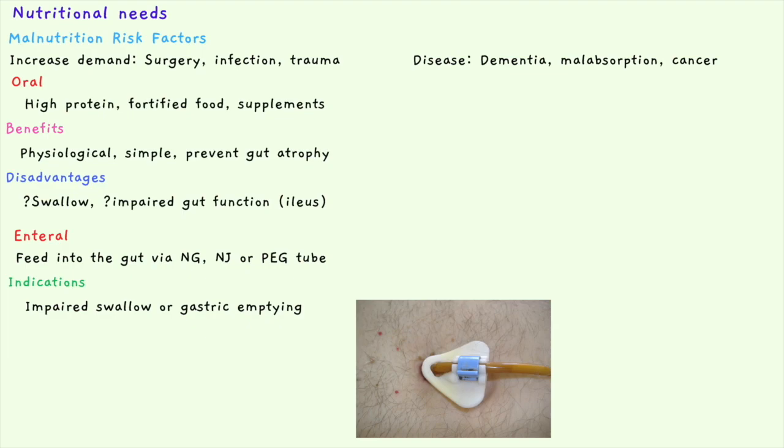Enteral is the next option, and this is feeding directly into the gut or the intestines, usually with a nasogastric tube, but it could also be a nasojejunal tube or a PEG tube, so you're going through the skin or percutaneously, as shown in this diagram. Indications, so we're basically thinking about the disadvantages of the oral option, as enteral is the next step up. So if the patient has an impaired swallow, you bypass the swallowing, or delayed gastric emptying, again you're bypassing the stomach, so you're going directly into the intestines. The patient may have gastric emptying issues if they've had recent gastric surgery or gastroparesis, for example, from diabetes complication.